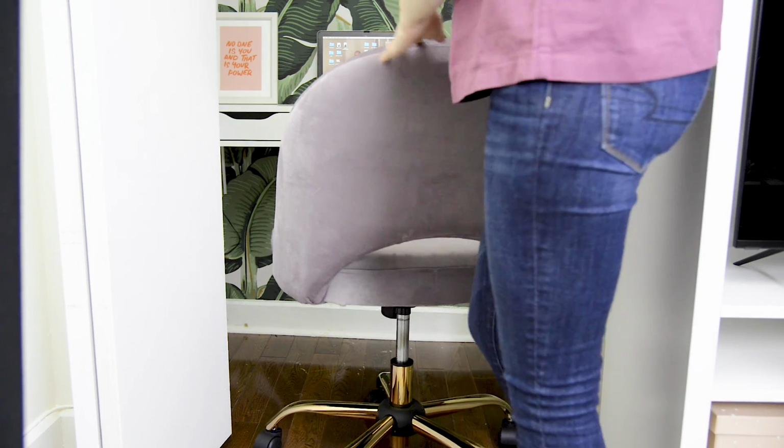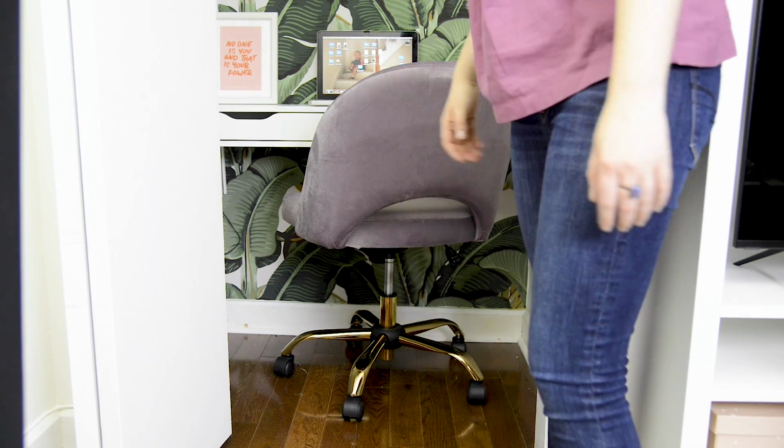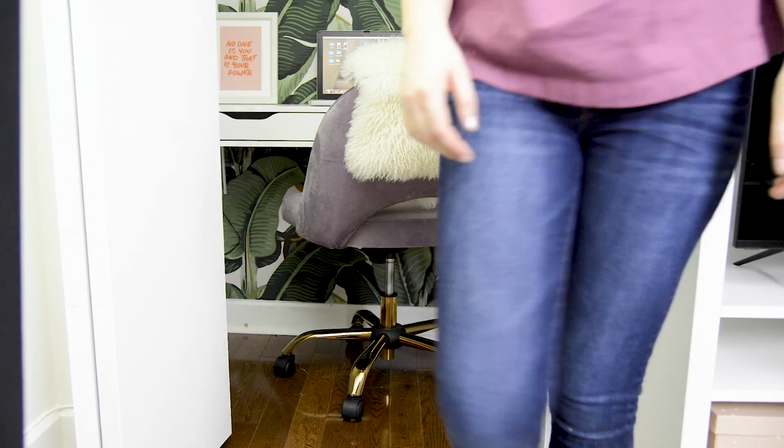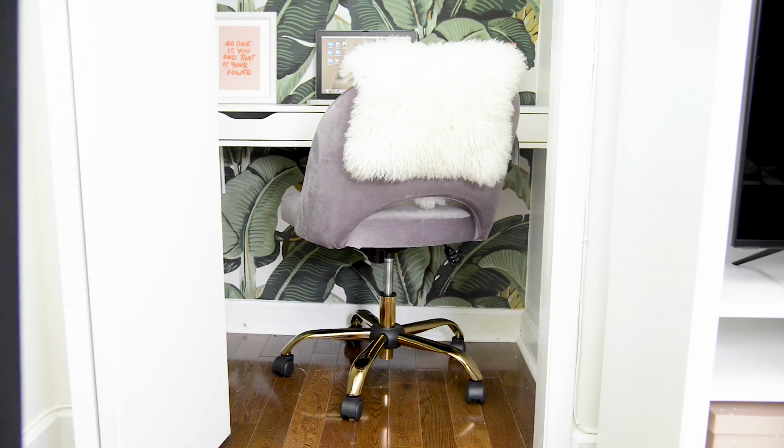Finally, this is the best thing in this office, I would say, besides the banana leaf wallpaper. I found this beautiful office chair. And I feel like office chairs are one of those things that people are like, there's no beautiful options. I just need the standard that doesn't make my back ache. But guys, I found a beautiful alternative. This is velvet. I love the color of it. It's like a lilac purple, and it has rose gold legs. So amazing, and it's actually so comfy.